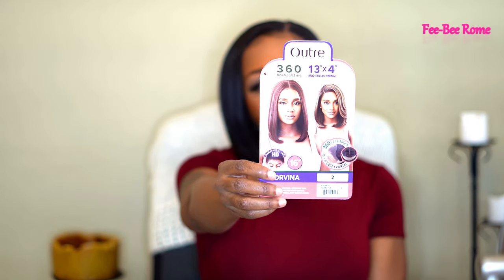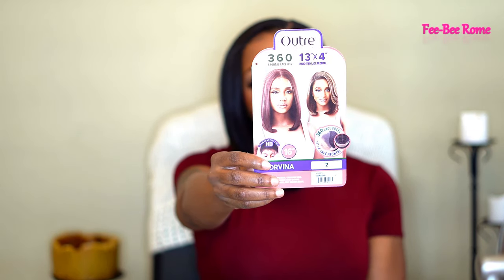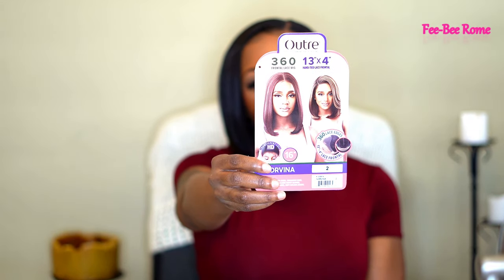First of all, this is what she looks like on the stock card. Y'all know I love me a good bob. This one is from Outre. The name of this wig is called NORVINA. And I couldn't pass her up. She's real, real cute, y'all.